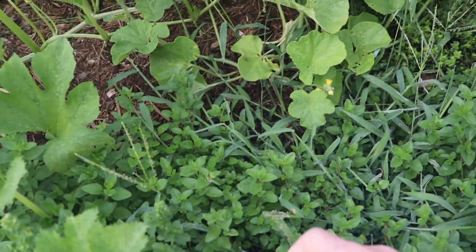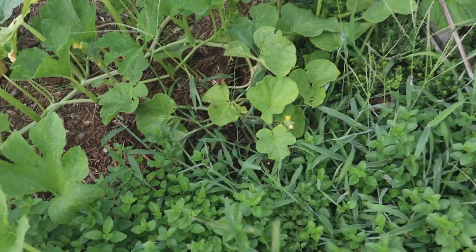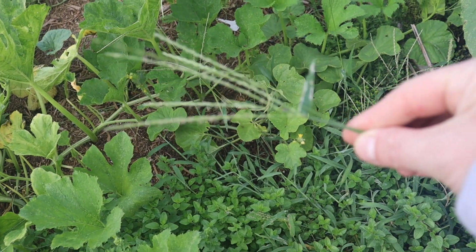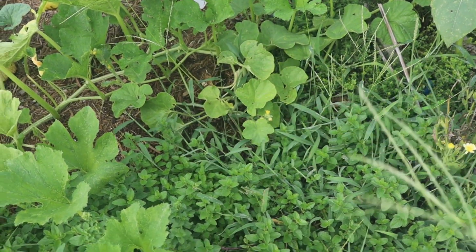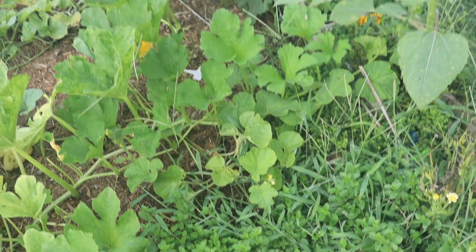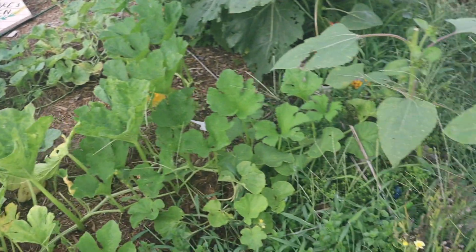Also, this is very real life. I have so many weeds, and you really want to pull your grass weeds before they get to this stage, because these are the seeds, and that's what spreads the weeds in your garden. But you know, like I said, we're embracing things.